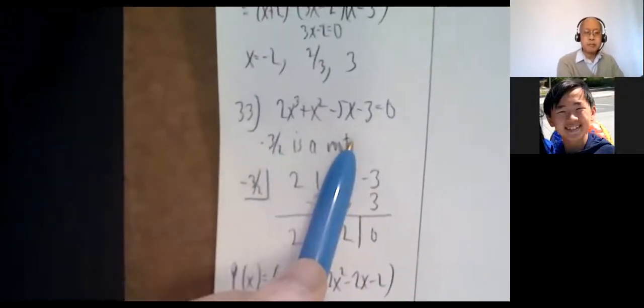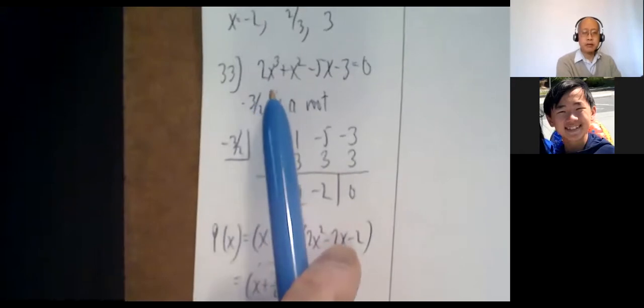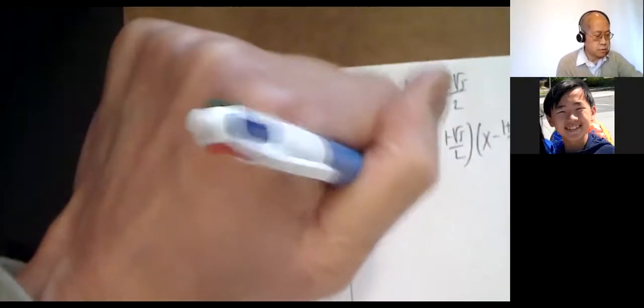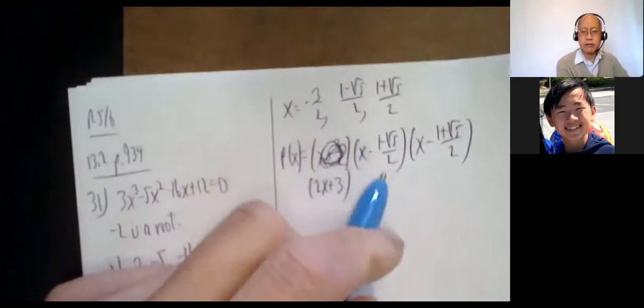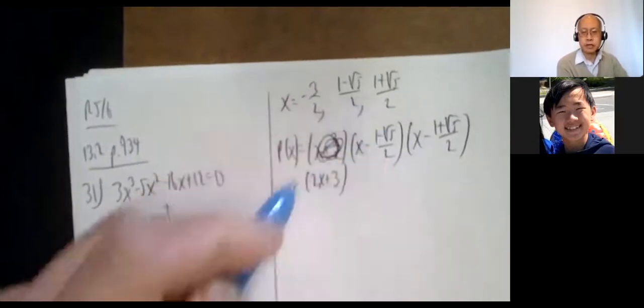So this original polynomial is completely factored. There's supposed to be 3 factors because it's third degree, right? It's something with an x, something with an x, something with an x. Oops, I'm sorry. I was supposed to put x plus 3/2. It was 2x plus 3, my bad. 2x plus 3, and then x minus each of these, x minus 1 minus radical 5 over 2, x minus 1 plus radical 5 over 2. And these are the solutions.